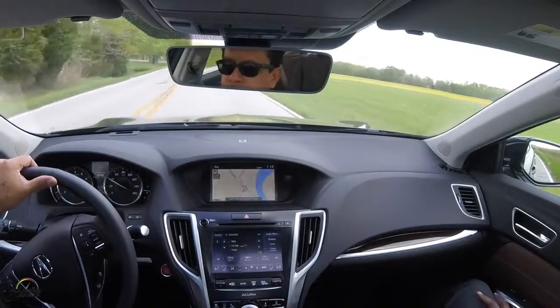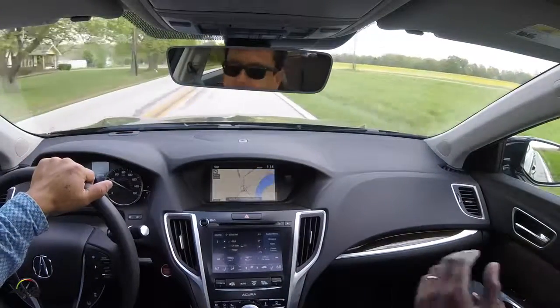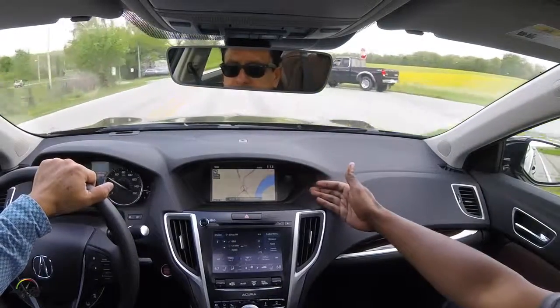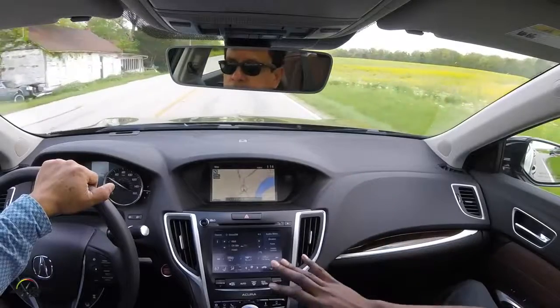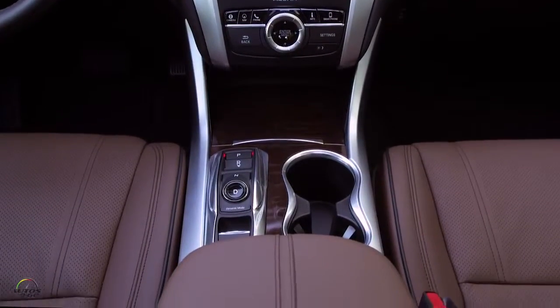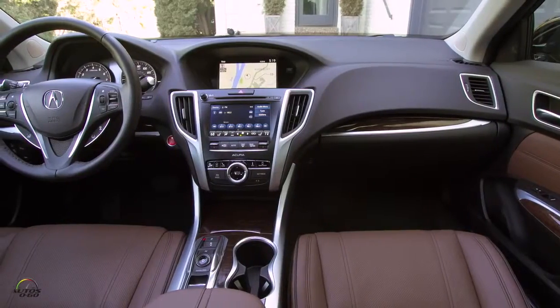Yeah, let's be sure to show you the update actually in action. With that dual screen setup, it allows you to keep your maps or your apps on the top screen and still access all of your audio down here. Also for 2018, for the Advance trim, we added a lot of great features on the V6.